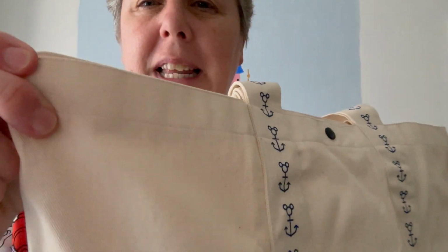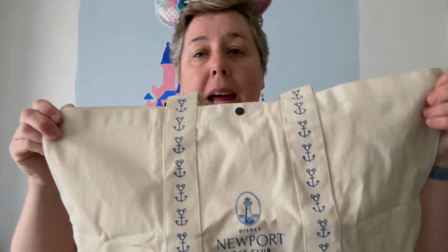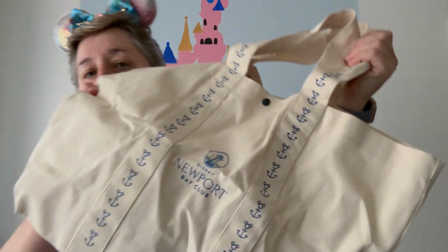And it's made of cotton, almost linen, but I'd say quite thick cotton. It's the same on the front and on the back. And you can't buy this bag, but it is hotel merchandise, which they just give to random people. And they gave one to us and some more stuff, which I'm going to show you now.